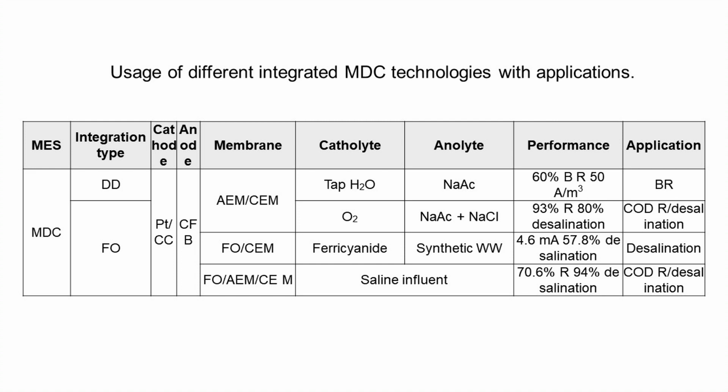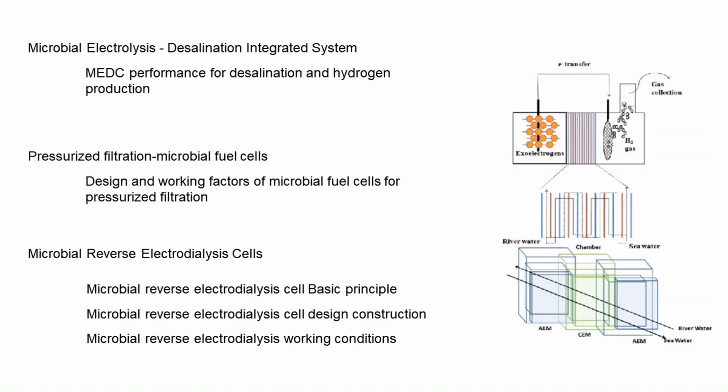The DD technology was mainly used for the elimination of boron from desalinated water for better growth of plants. Microbial desalination cells were integrated with microbial electrolysis cells to produce hydrogen, simultaneously treating the wastewater and desalinating water. MEDC modification is constructed by integrating MEC and MDC for COD removal and desalinating water along with hydrogen production. PFMFCs are related to the principle of pressure filter microbial fuel cells, microbial electrochemical membrane reactors, electrochemical bioreactor membrane, MFC membrane bioreactor, and UFMFCs. During most of these experiments, new architectural configurations were developed.